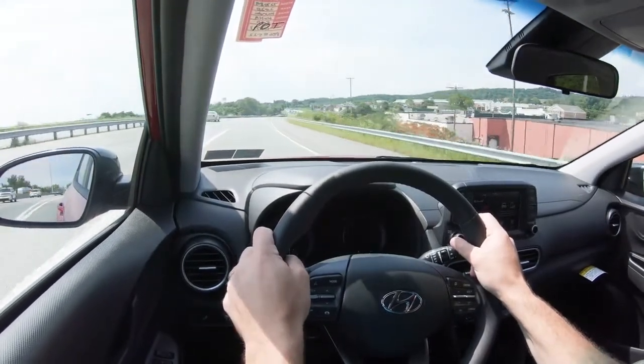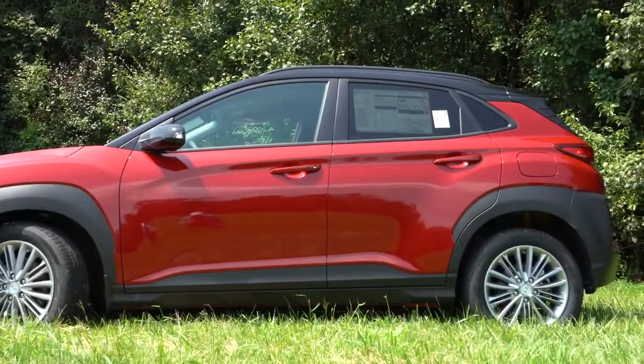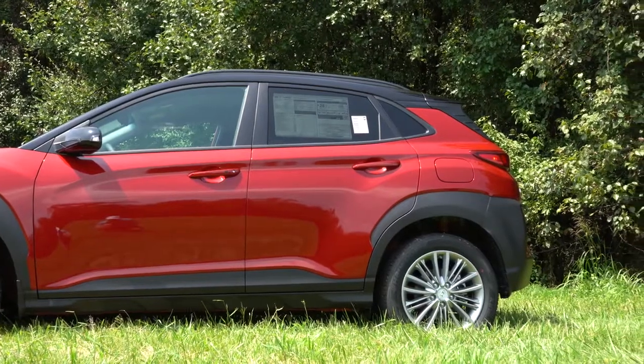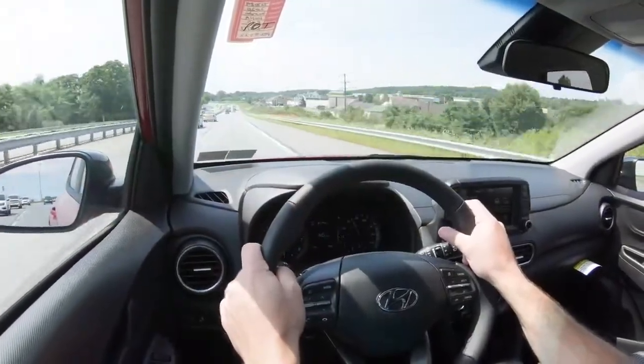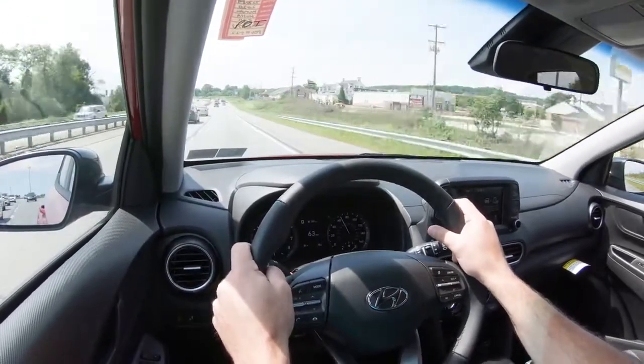Touching on suspension and handling a little bit, this is one of my pet peeves with the Kona. The suspension is going to differ substantially if you go with the front wheel drive versus the all-wheel drive setup for the Kona, and so let me explain here. Up front, you will get an independent McPherson strut front suspension regardless of which setup that you go with. However, in the back, this is where the suspension greatly differs.